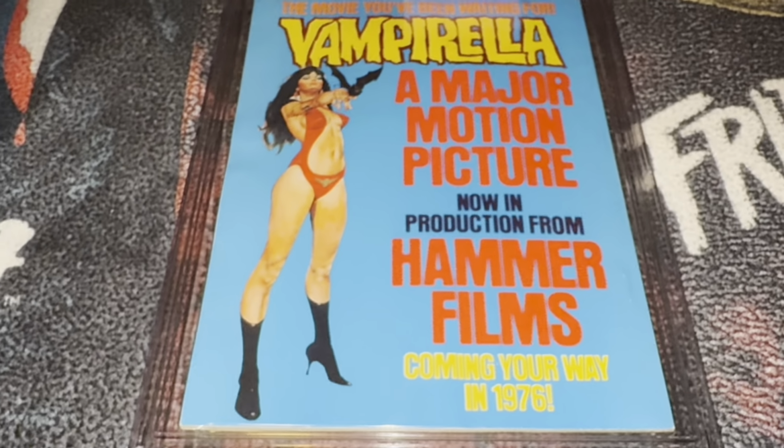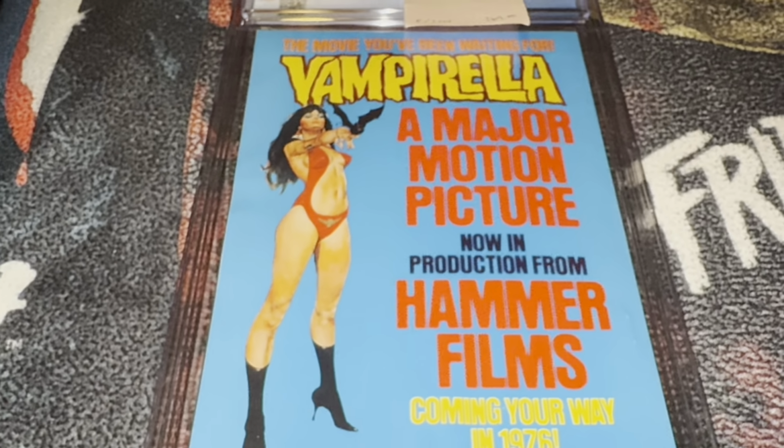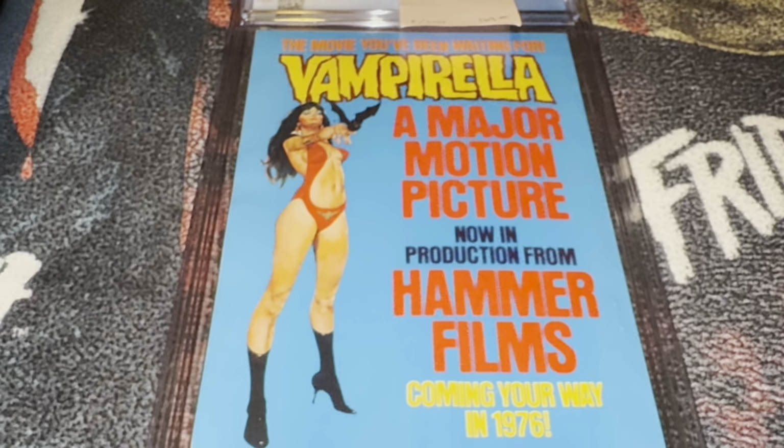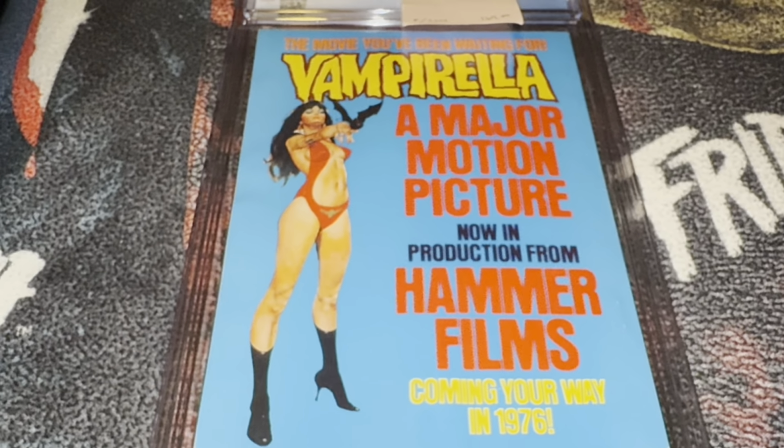This back is beautiful too. I love that. That kind of powder blue with that bright red on top of it. That looks really great.